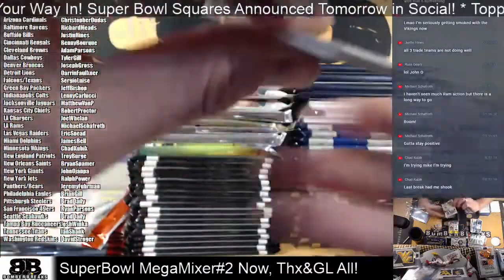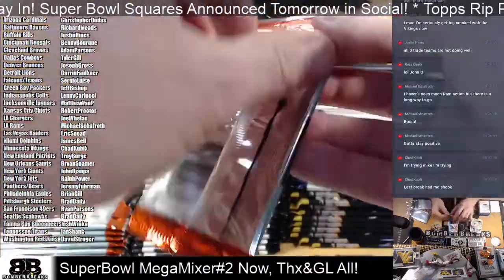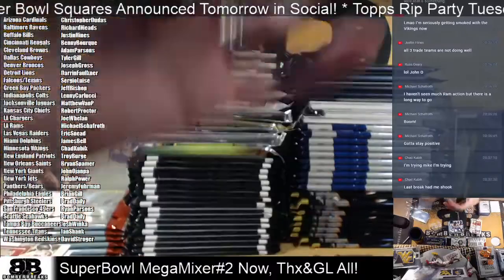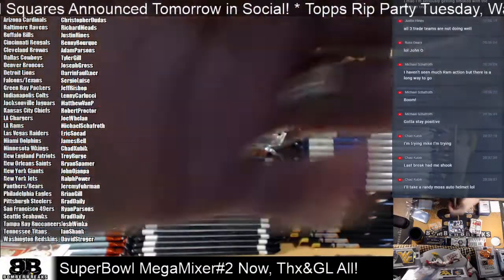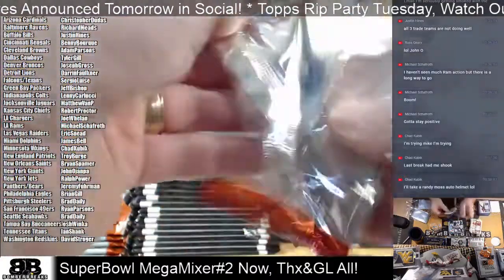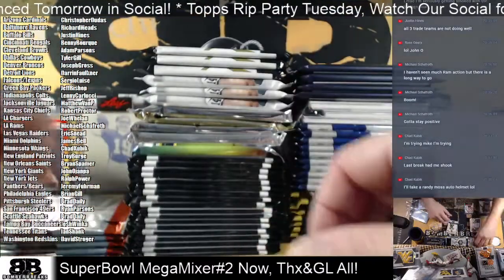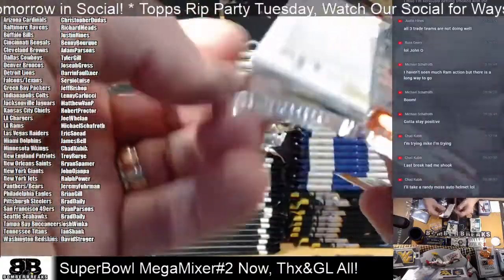Eric Dickerson. Charlotte Taylor. Bryce Perkins. Here a Ram, there a Ram, everywhere a Ram. There it is. Now we're talking. Straight cash homie helmet. That's Russell.